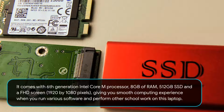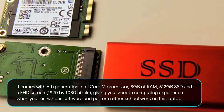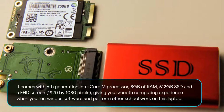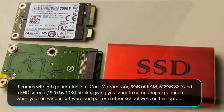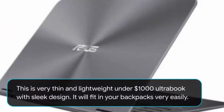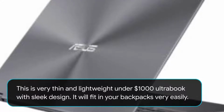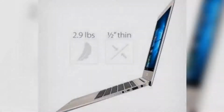and a FHD screen, 1920 by 1080 pixels, giving you a smooth computing experience when you run various software and perform other schoolwork on this laptop. This is a very thin and lightweight under $1,000 Ultrabook with a sleek design. It will fit in your backpack very easily.